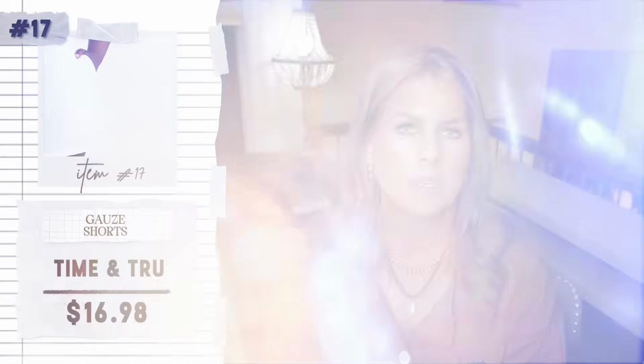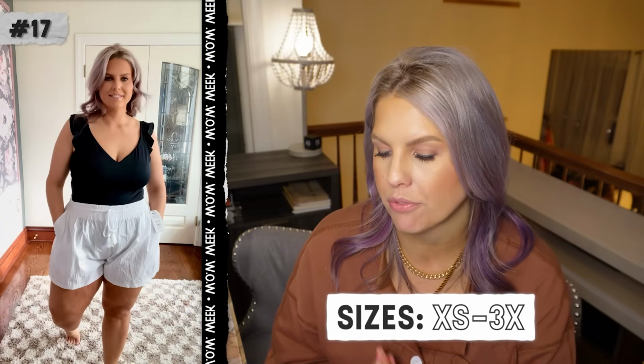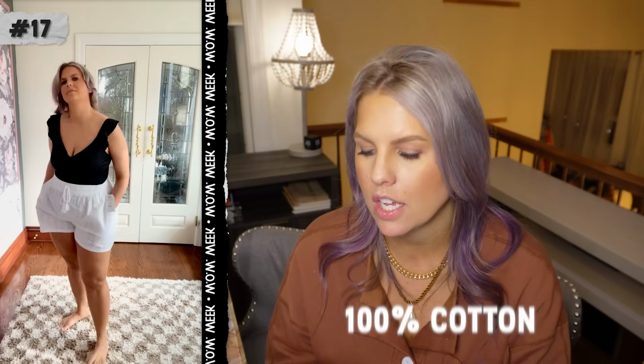Okay, Time and Tru textured cotton cover up shorts. So I have these in both white and black to show you. For one, I love the tassel. Has a drawstring, has a tassel. They're kind of like high waist, I would say. I really love everything about these. I am wearing them in a 1X. They come in an extra small through a 3X. They are $16.98. They just come in the black and the white, 100% cotton, no reviews yet. I'm gonna give them a good review.